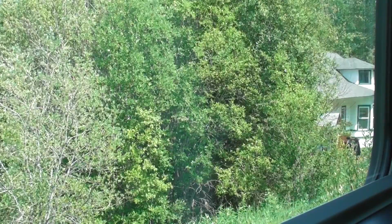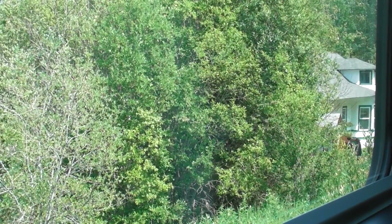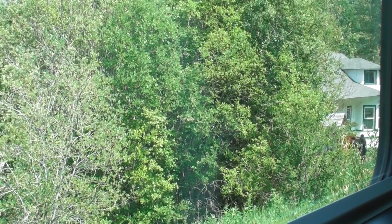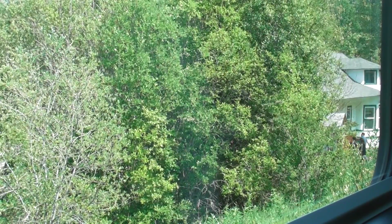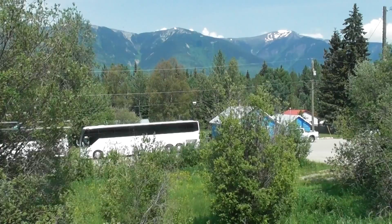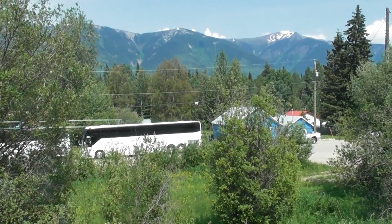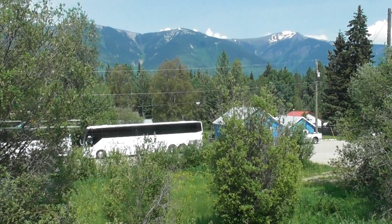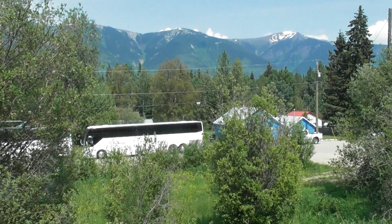So here we are at Dunster. Now Dunster is a little town with a population of about 75, and thank God, like 90% of the train, because it mostly consisted of tours, all got off here. So that freed up a ton of seats.